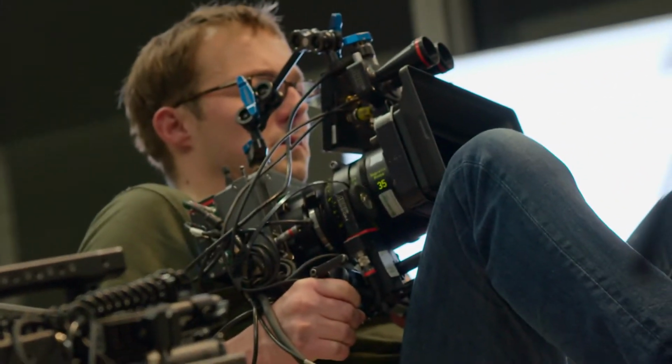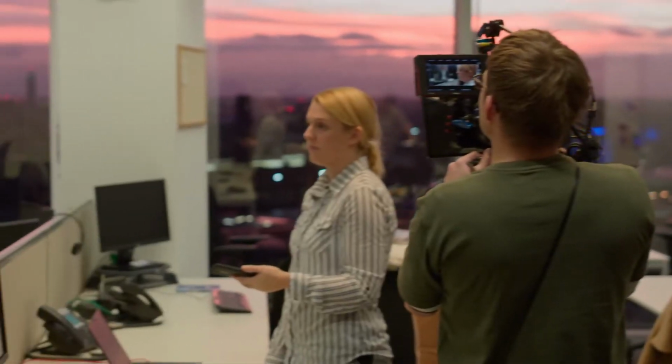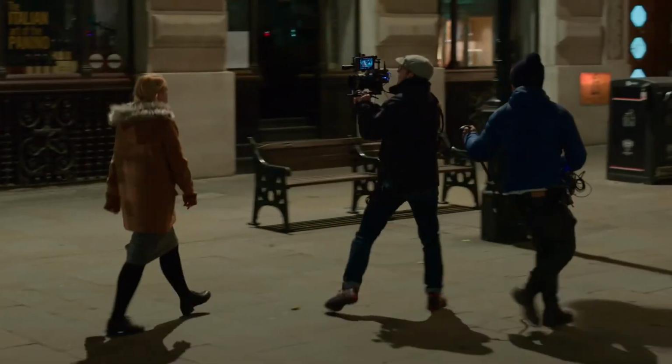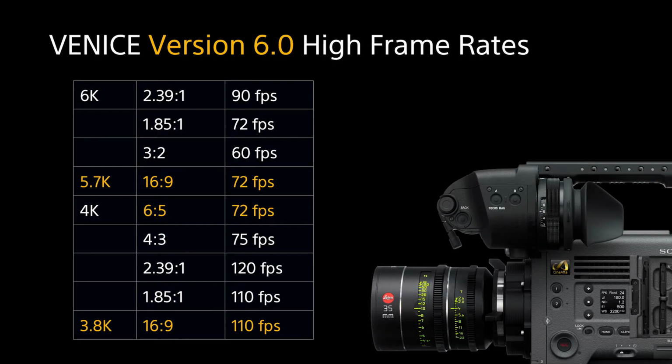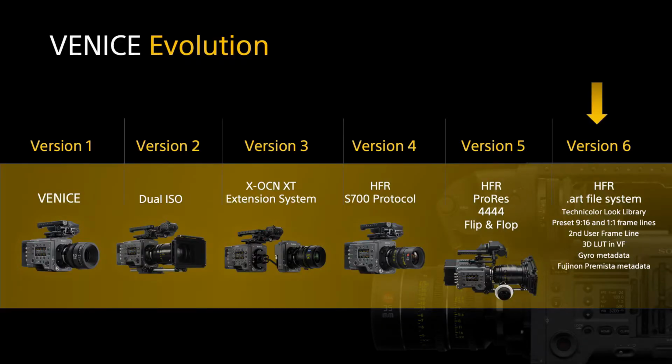Of course, we are extending HFR capabilities. We are adding more high frame rates for the VENICE owners and users. So in the past, for certain Super 35 readout or 16:9 ratios, the high frame rates have been up to 60 frames per second. Now we go even higher to 110 frames per second, or if you shoot anamorphic 6x5, you can go up to 72 frames per second. So since version 4, where we introduced the high frame rate capabilities, with every firmware upgrade we're putting in more frame rates and variations of frame rates, to keep it really flexible for all the different needs and use cases. What else will come?